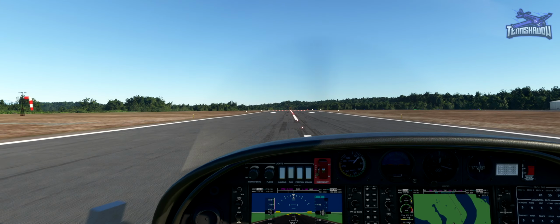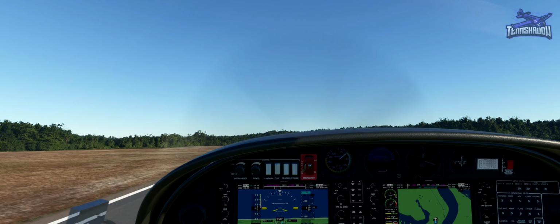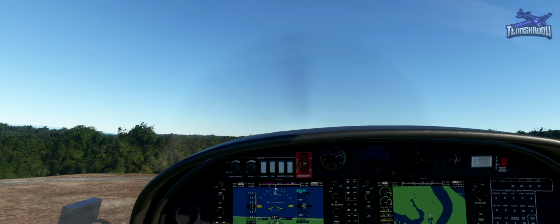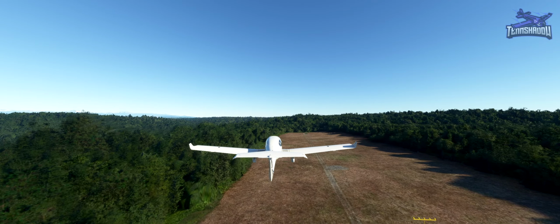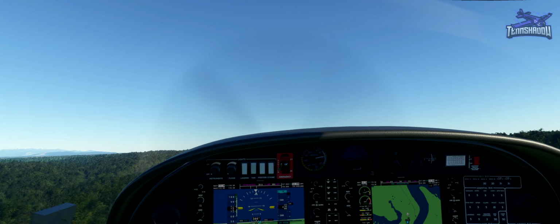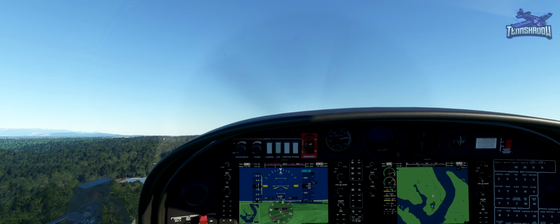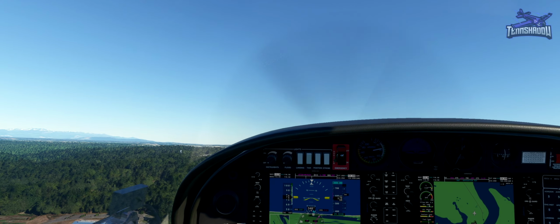Runway's coming to an end. And we got trees. Man, I'm putting the flaps up. It's very dangerous. That was a shady takeoff right there. Oh man. That was major pucker factor for sure.